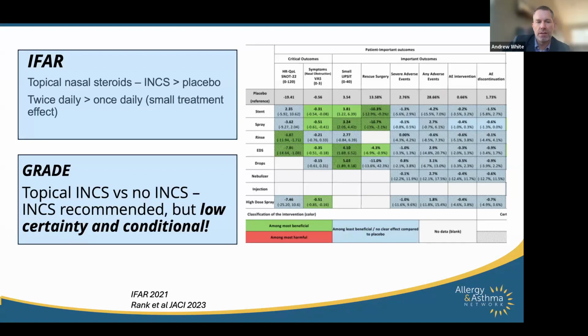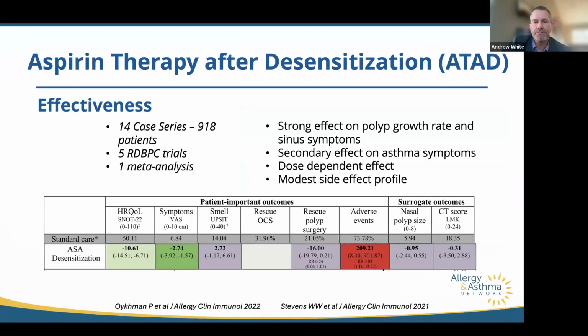So this is for the topical nasal steroids. I think we're all very comfortable with the fact that this should be a first-line important therapy for any of our patients that have CRS with nasal polyps, whether or not they have comorbid asthma.